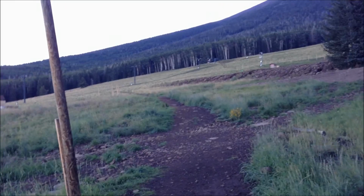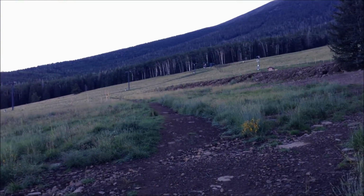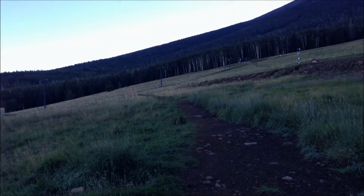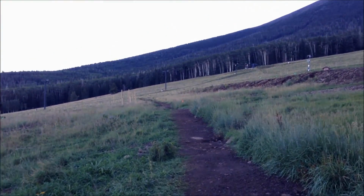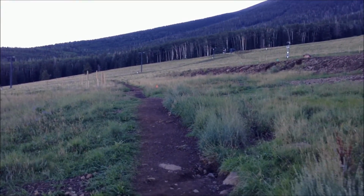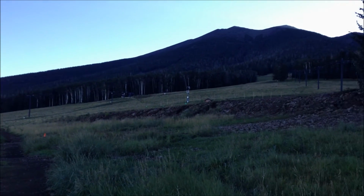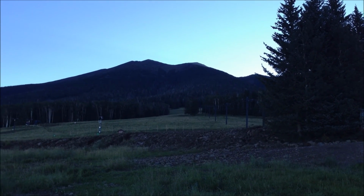There are people here because this is the quickest route to the summit of Humphreys, and Humphreys is the tallest peak in the state of Arizona. I have done this before, but never made a video, so I thought I'd show you what it's like. This is one of the largest ski resorts in Arizona. It's a great morning. Let's get started.